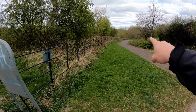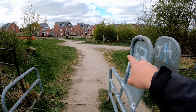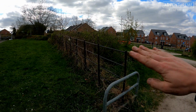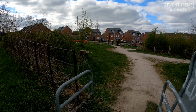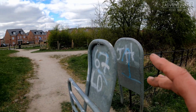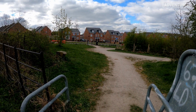I think the original stream, or the beck, would have ran through here and onwards, but now there's all these new house builds here, so this has been raised up and levelled. So I think basically they've culverted the water underneath that.